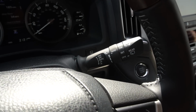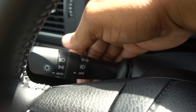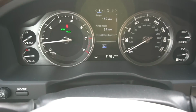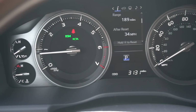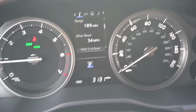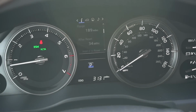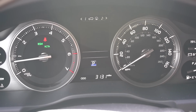Now coming back here to the stalks, you have automatic wipers. Now you're also going to have automatic headlights. Your fog lamps going to be right here. Now the screen right here, you guys will recognize this screen from the Lexus LX. It's basically the exact same screen. You've got all of your dials to the left, speedometer to the right, and then in the middle, that's where I would then use these buttons to control this screen basically. So I can scroll up, down, go through all kinds of different screens.